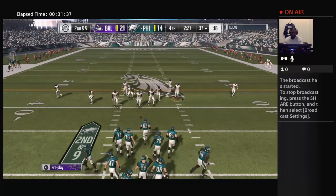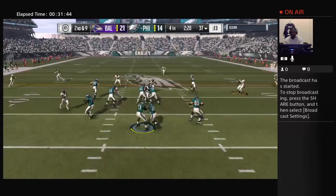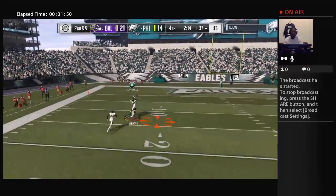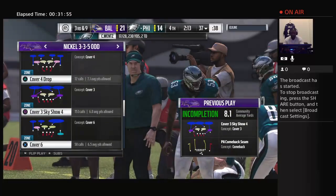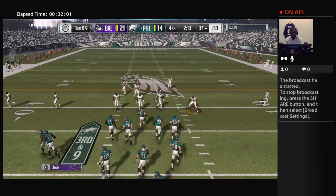Time starting to run out here in the 4th. This defense just trying to keep the offense off the board and preserve this potential victory. Now Wentz finding time. Going for the deep ball. And the hit jarred it loose. It's incomplete. The veteran Brent Selleck, the one he was looking for. And all of a sudden here, it's 3rd down.